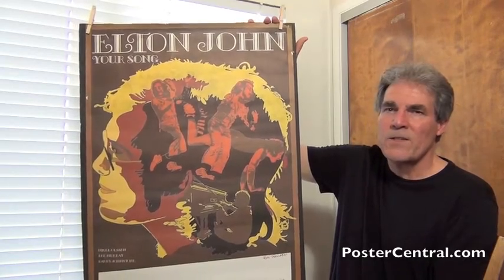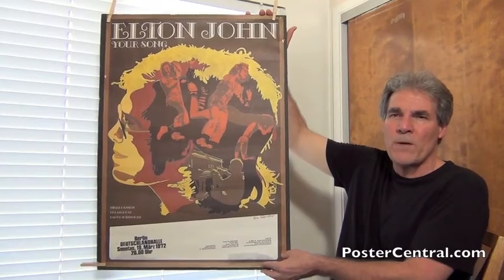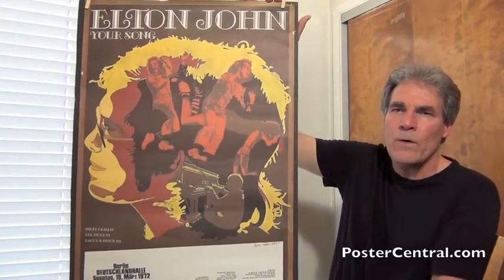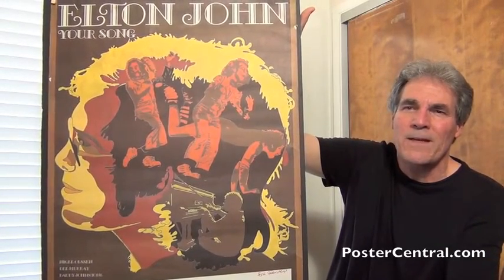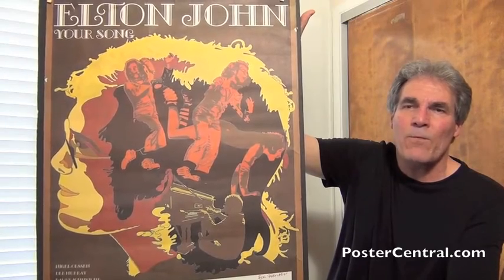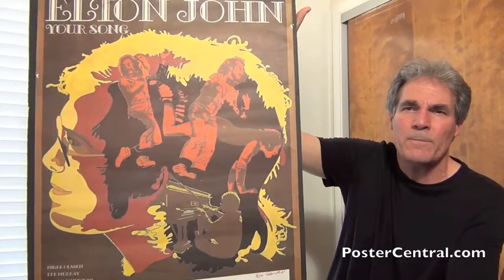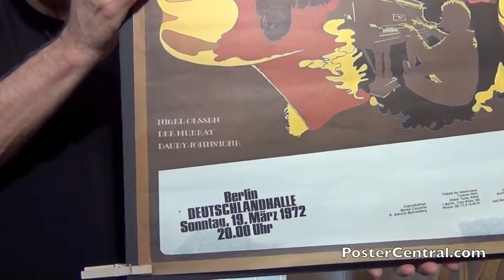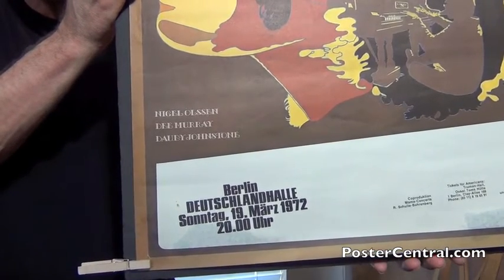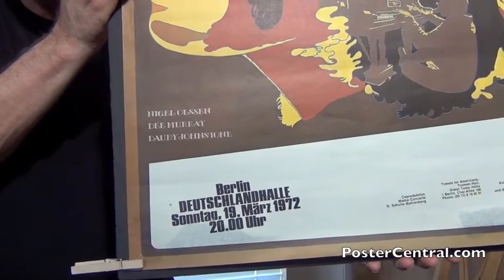So you've got this really nice, just lovely autumn colors on this poster. Unusual colors for a poster, but I think it really works. I think it looks really sweet. It's awful nice. And you've got those 4 wild action shots of Elton superimposed over his hair on the big profile artistic rendering of his face. It's a rather interesting design, very different. And then underneath Elton's chin, you've got the name check there for his famous band, the trio of drummer Nigel Olsson, bassist Dee Murray, and guitarist Davy Johnstone.